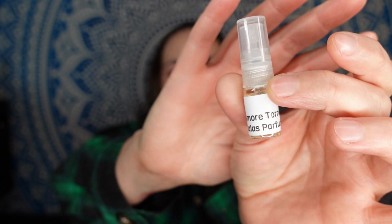All right, so the last one that I got was Amore Torrido from Salas Perfumes, and I only got a 2mm because this thing is expensive. This thing is $400 for the bottle. So this makes me think when I think about Navitus, sorry.